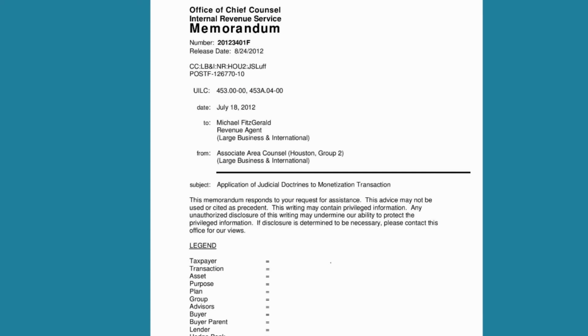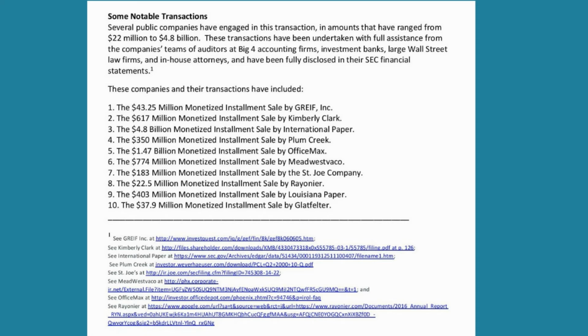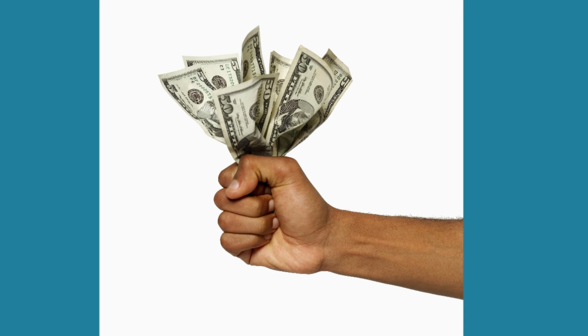The Monetized Installment Sale is supported by a 2012 memorandum issued by the Office of the Chief Counsel of the Internal Revenue Service. This strategy has been successfully used in the disposition of capital assets by several small investors up to publicly traded companies like Kimberly-Clark, International Paper, and OfficeMax, to name a few, ranging in deferred taxes from $800,000 to a full $4.8 billion in size.